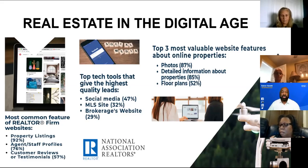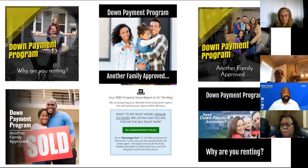You got to be sure that you're doing things like this, running ads. This is a sample of a few of the ads that I run out in the social media platform. Each one of these ads is a compelling offer. Why are you renting? Another person got approved. Somebody has their keys, a sold sign. These things make people click on it, and then you give them a compelling offer behind the click, and they'll give you the information. Then you send them to your website.